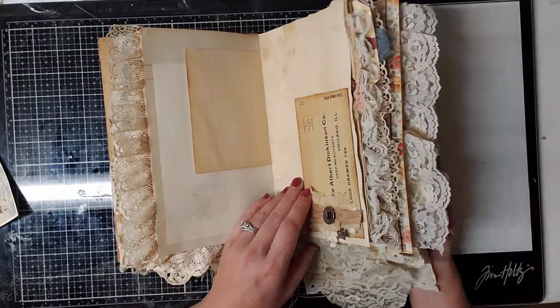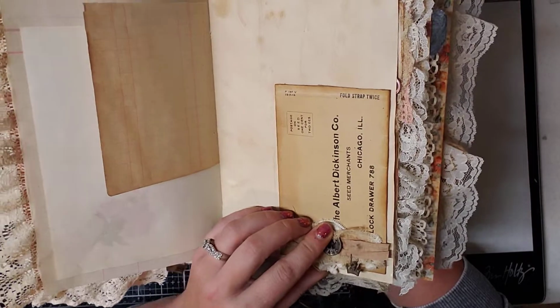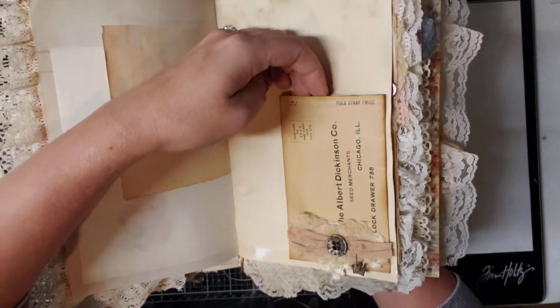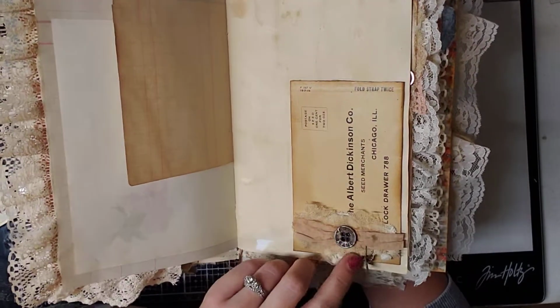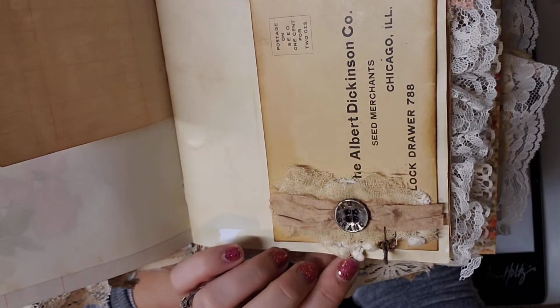This is an authentic, I don't know the year of it, but it's from the Albert Dickinson Co., Seed Merchants from Chicago, Illinois. And this is an authentic pocket that I got in the mail. And it is authentic and it's old. Down here, I just love this.